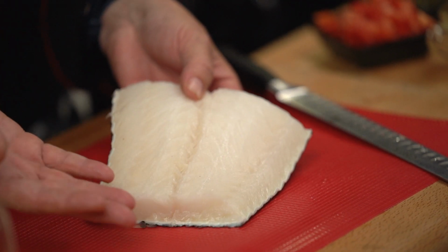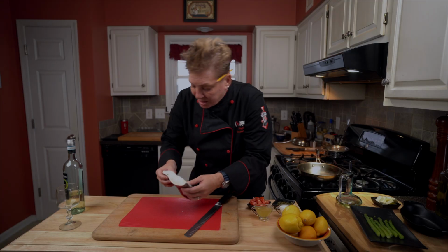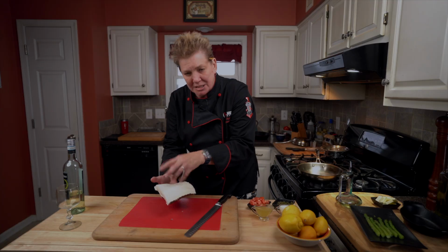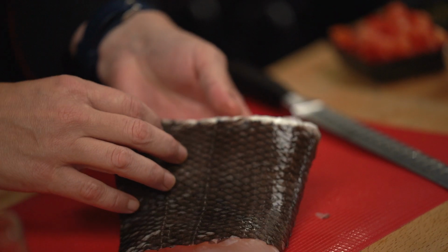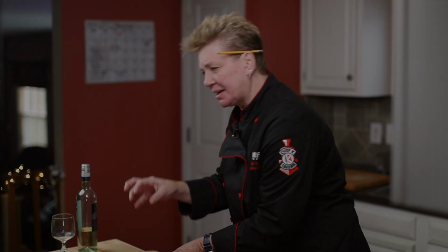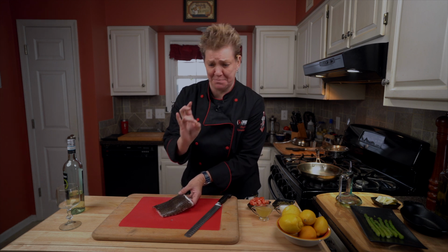But look at this piece. Oh my goodness. It's just beautiful. You can see how it's nice and moist across there. You don't want a piece that's dried out. You don't want any of that. You want to see a really nice piece of skin. Look at that. Oh my goodness gracious. You can just see how that's ready to be in that skillet, seared up, crispy as can be.